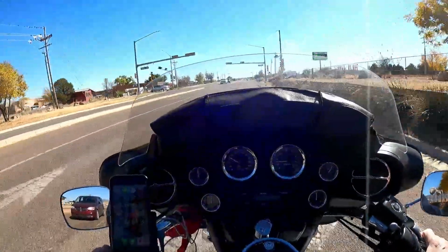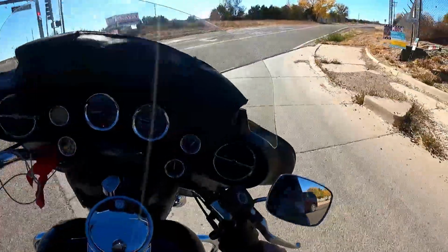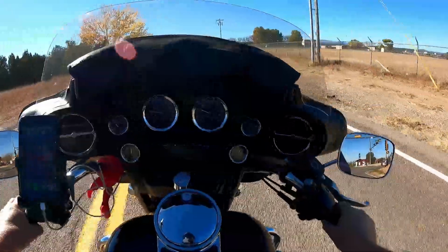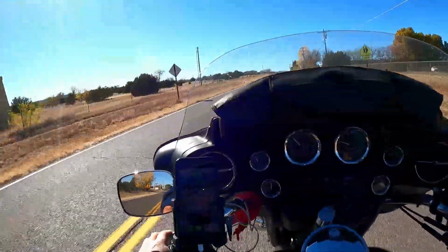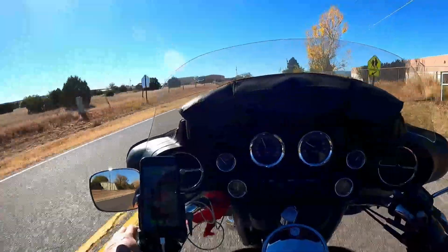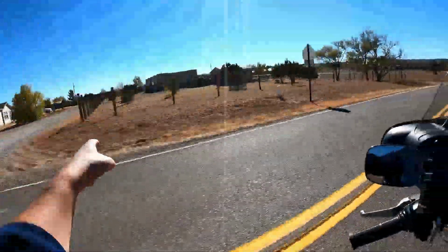Got friends that live out on this road. And we're off. And my niece lives right down that road.